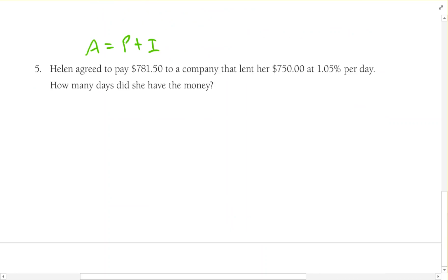All right, number 5. Helen agreed to pay $781.50 to a company that lent her $750 at 1.05% per day. How many days did she have the money?